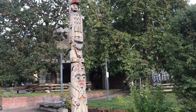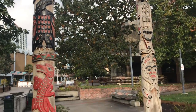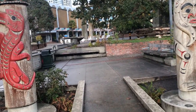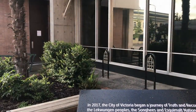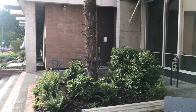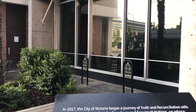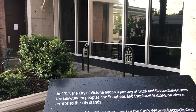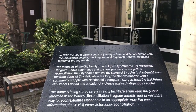Okay, so I'm finally arriving at the last stop on the Spindle Whorl tour, heading into Centennial Park, where hopefully I will find the last of the spindle whorls. So still no sign of the spindle whorl, but I did find the site where I guess we had a statue of Sir John A. Macdonald that has been removed as we try to figure out how to move forward and reconcile this past.